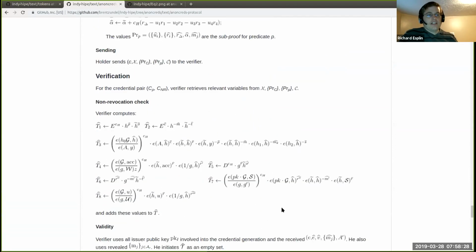That's great. And this is submitted as a HIPE, so it lives alongside the other Hyperledger HIPEs, and is a good piece of standards of how the network works.